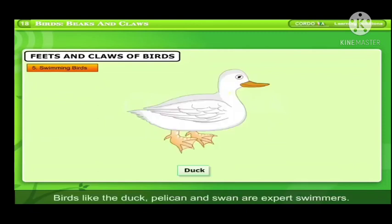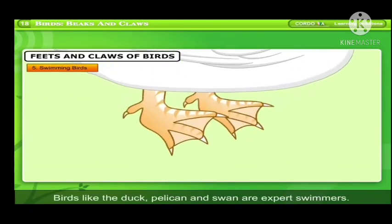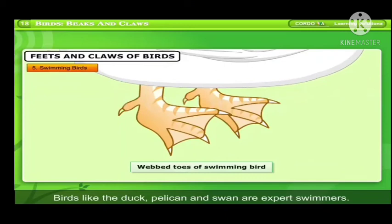5. Swimming birds. Birds like the duck, pelican, and swan are expert swimmers. They have 3 toes in front and 1 toe at the back. The toes are webbed.